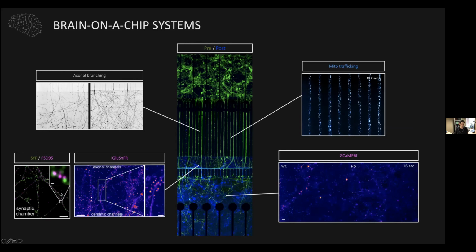illumination. You can also study synaptic contacts, either at the structural level, using appropriate markers, or at the functional level using reporters. In this case, this is a reporter that senses glutamate that would be released by the cortex to the striatum. So you see spines here on dendritic striatal dendrites. And here you can also study the dynamics of axons, in particular trafficking or cytoskeleton dynamics, remodeling. In this case, I show you mitochondria trafficking.